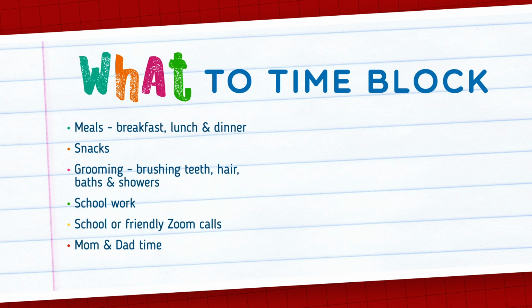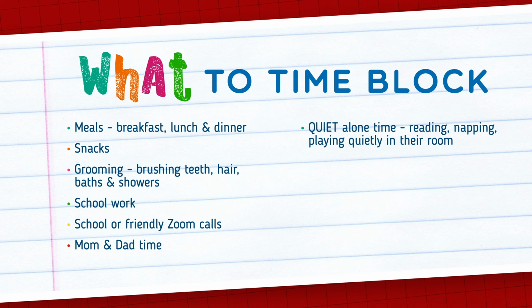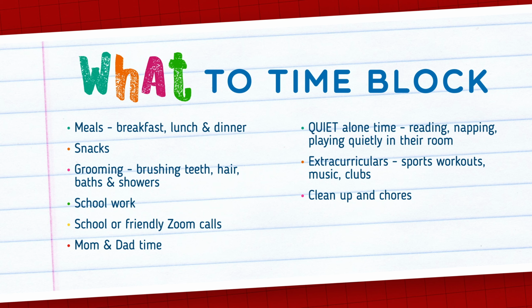Mom and dad time. Schedule some time that they can be with their parents. Quiet alone time, whether that's reading, napping, or playing quietly in their room. Extracurriculars: sports, workouts, music, clubs. My girls are in hockey, so we roller skate as well as work out together. They're also learning guitar and drums, so practicing daily is on their list. Cleanup and chores, very important, and it will also help save your sanity.